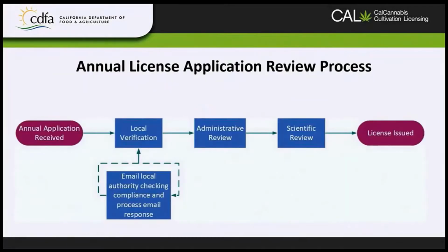What happens when you submit an application? It goes right to our local verification unit, who sends an email out to the local authority checking for compliance. That process can take up to 60 days if the local jurisdiction is not responsive. If we have not heard from them in 60 days, we assume that there is local compliance and we move forward with processing the license.